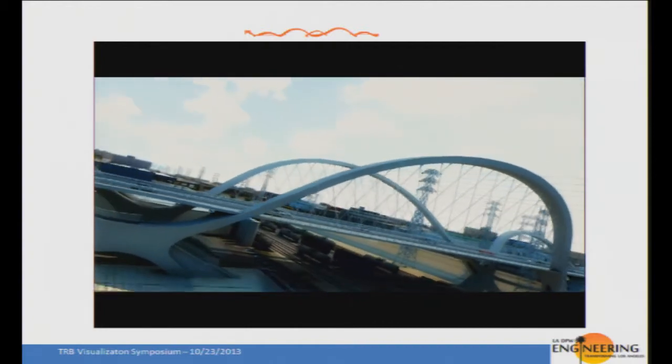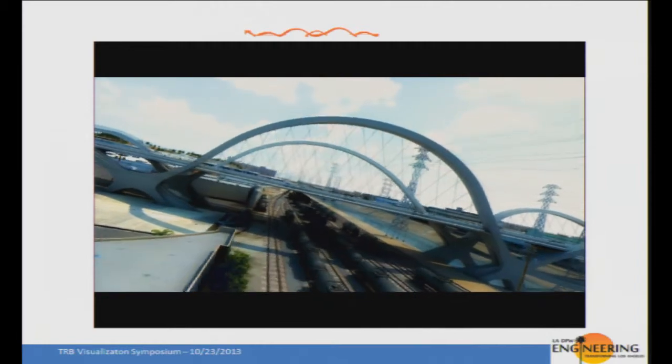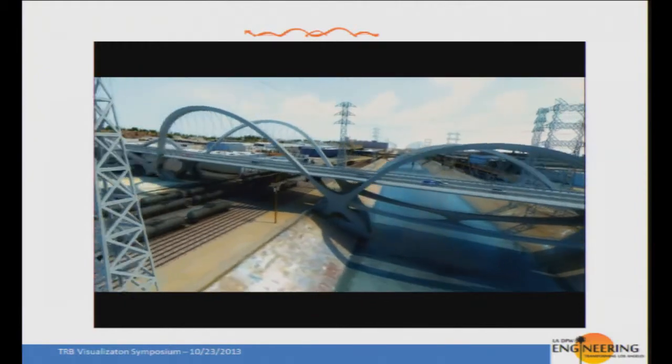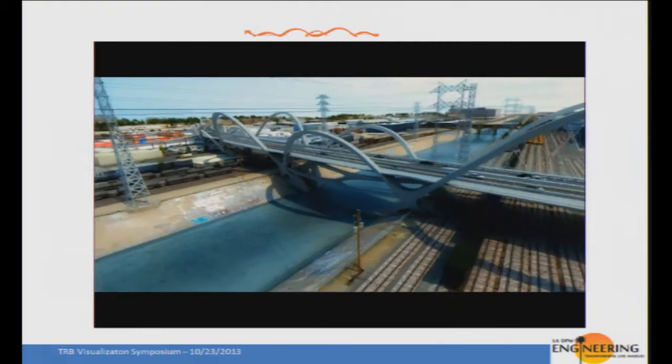One of the important things about this design is that the bigger arches are over the train tracks, and the smaller arch is over the river. Usually everybody kept thinking we need the big arch over the river itself. But since the bigger spans were over the train tracks, this is how we ended up following that scheme.